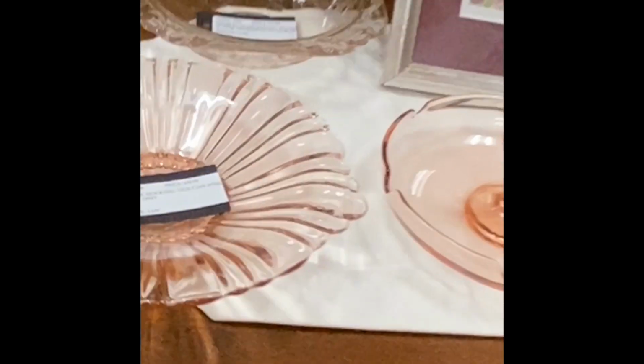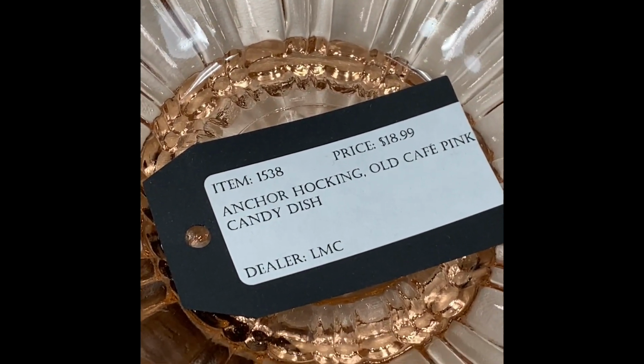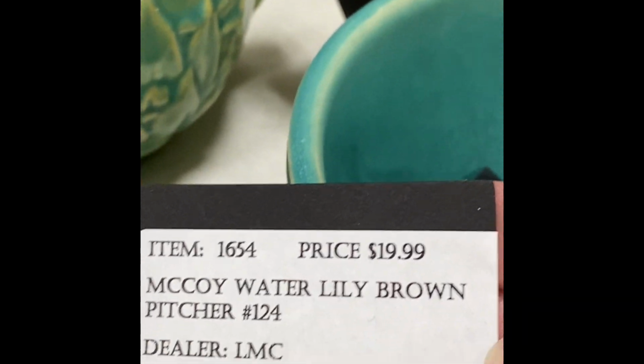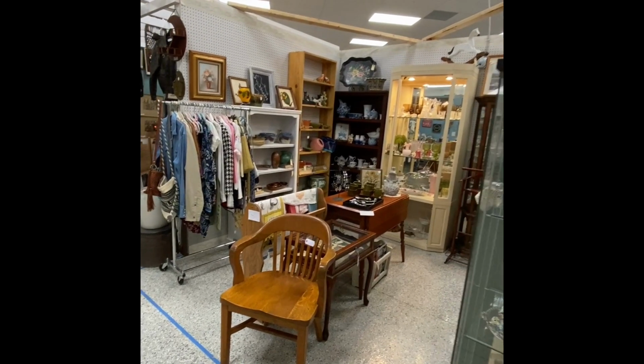And then she's got some beautiful pink glass and some pottery. And I loved this booth. So hope you don't mind if I steal some ideas off you, because you know how to design a booth.